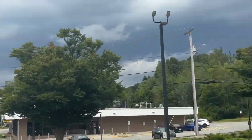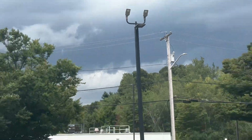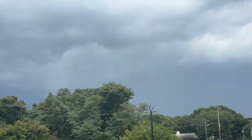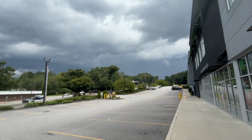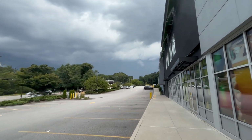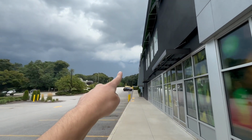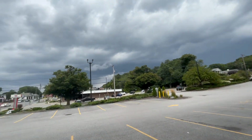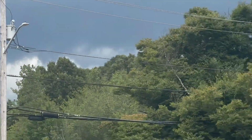Look at that, look at those creepy looking clouds. That's another storm right there. Let me go 0.5. Yeah, I don't know what that is. Look at that creepy looking cloud right there. I'm watching that.